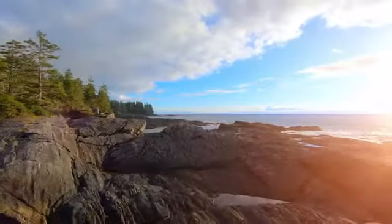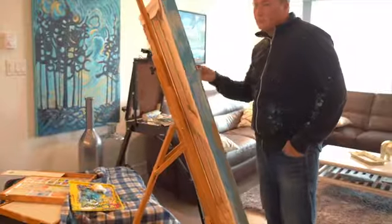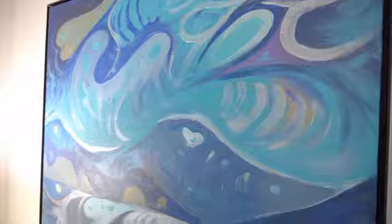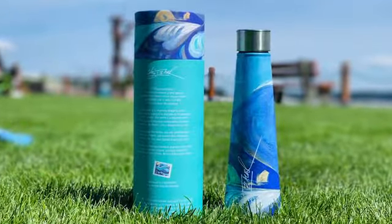I'm an artist that lives on the West Coast. I paint the power and the drama of the landscapes and the ocean that I see around me. In my journey to be able to share my art and designs with the world, I've decided to brand regular everyday items with my artwork. The first product we're bringing to market is a sustainable and reusable bottle.